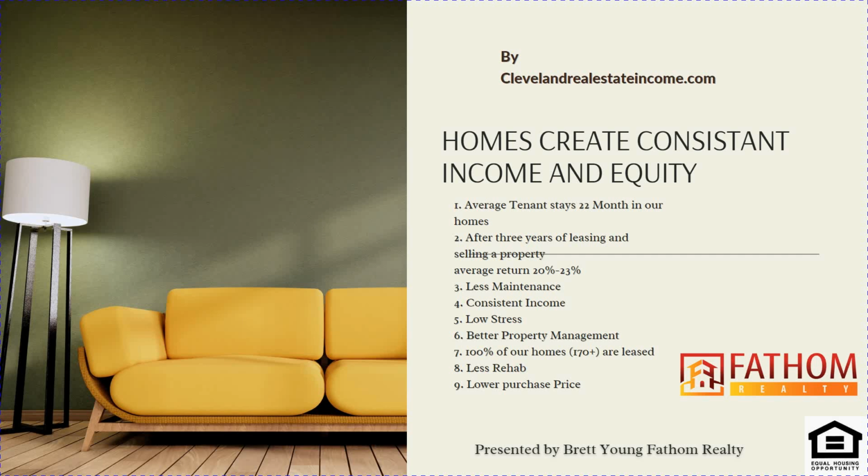We just sold a house on West 156th where the gentleman made almost $36,000 net on the income and $40,000 on the equity. So there's good money there after 3 years. Beautiful monthly income, and then you cash in at the end. Less maintenance. Again, there's one heater, one water heater. That's it.